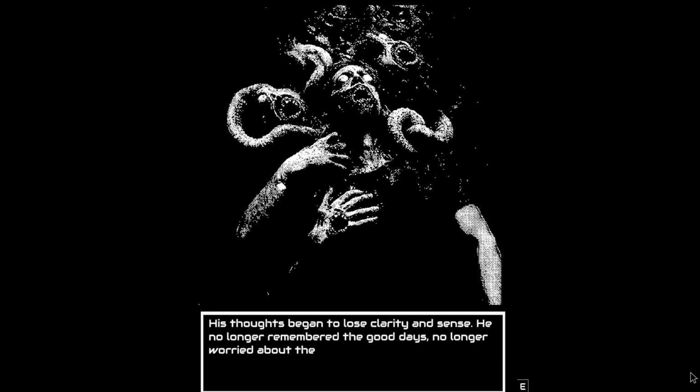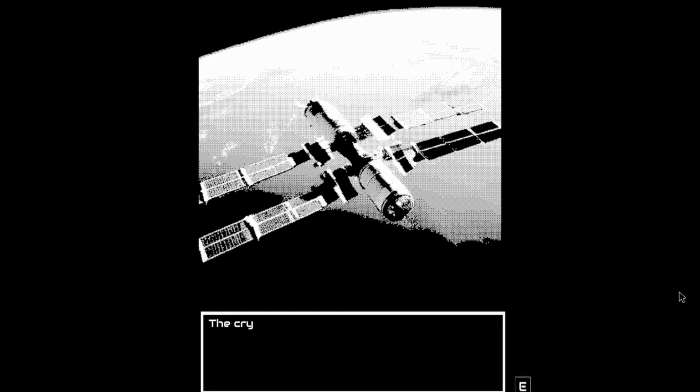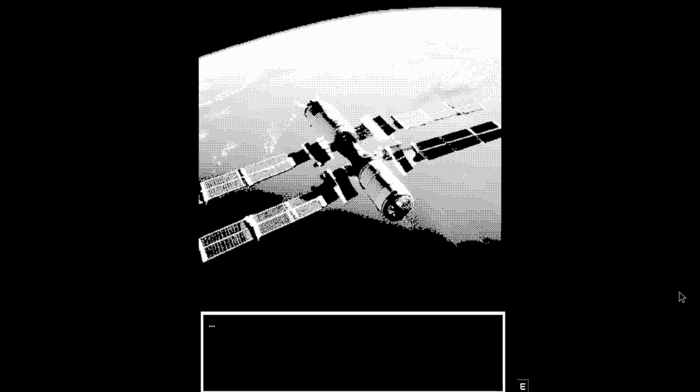His thoughts began to lose clarity and sense. He no longer remembered the good days, no longer worried about the bad ones. He tried to utter words, but instead they were unintelligible sounds produced by his various mouths. The ship continued to sustain life in Nick. Oh my god, I don't even want to imagine it, to be honest. It fed him, treating him when he accidentally hurt himself, and watched him. As time went on, Nick stopped realizing where he was and what he was. He was very scared, and therefore, with all his many mouths, he was constantly screaming. The cry of 1,000 mouths every day echoed throughout the ship, but there was no one to answer it.